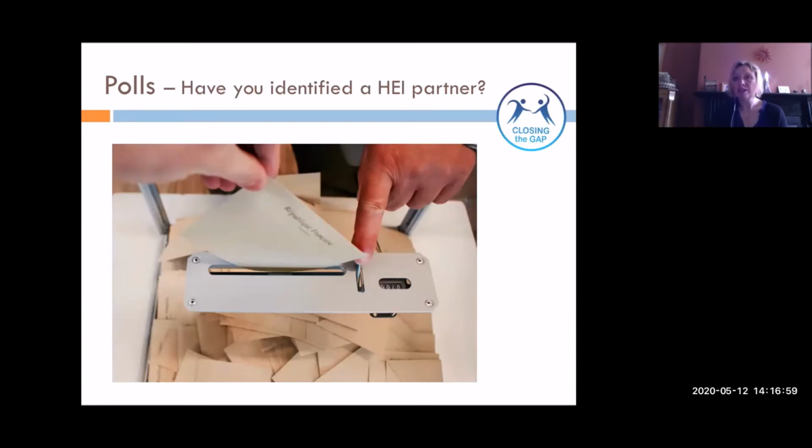For those of you who've answered no and are looking for a higher education institution partner, you're welcome to introduce yourself at the end of the webinar by using the put your hand up function, or if you want to email us privately at ctg-network@york-ac.uk, we can then support you in trying to identify one. So if you do need help to identify a partner, please do let us know and we will help you to do that. Thank you, everybody. So we'll move on to the next slide now.